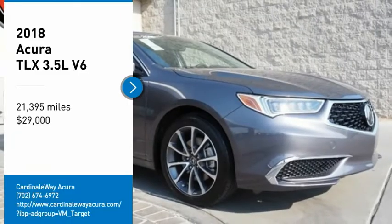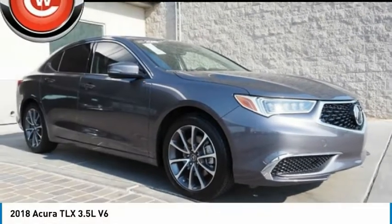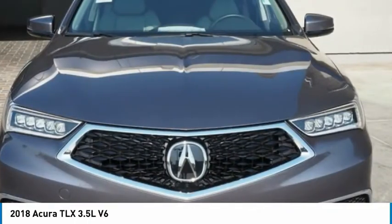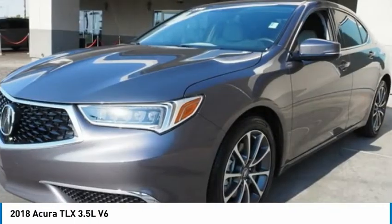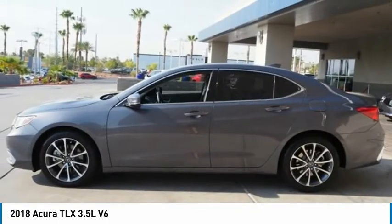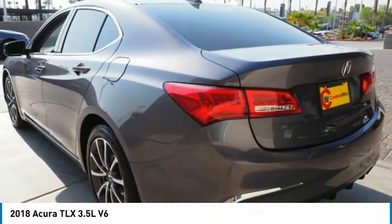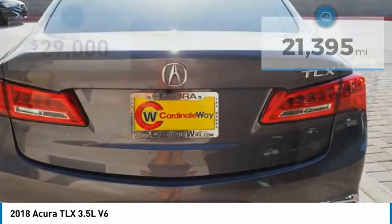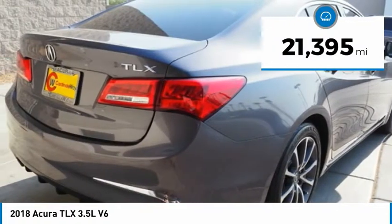Take a ride in the 2018 Acura TLX. The Acura TLX impresses drivers with its nimble handling, great fuel economy, and long list of high-tech features. It comes with an extremely quiet interior, spacious front seats, and smooth ride quality, and is priced below $30,000. This vehicle has less than 25,000 miles.